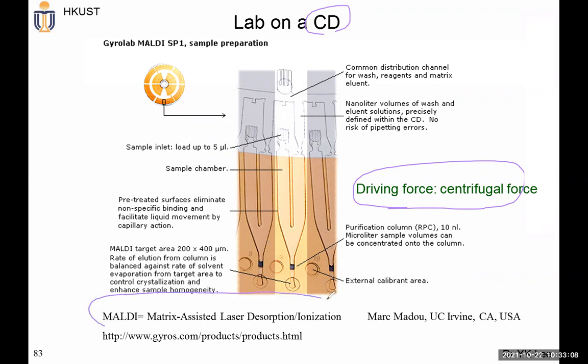you see, for the last thing, multiplexing is another quite important way for analysis of small molecules. So I thought this is something quite important. There's another branch, and I think Professor Marc Madou at UC Irvine has done an excellent job in this kind of research. I remember 7 years ago, I visited Professor Marc Madou, and he actually licensed his CD to Samsung in Korea, so Samsung does make this kind of lab on CD product. So this is something quite interesting and important.